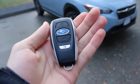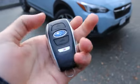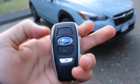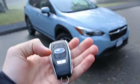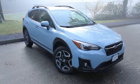This is the key to the 2018 Subaru Crosstrek. It's a very standard key. You got your lock and you press the Subaru logo to unlock the vehicle, and then you got that button that opens the trunk back there, and then the alarm. So it's a very standard key. Moving on to the actual car.